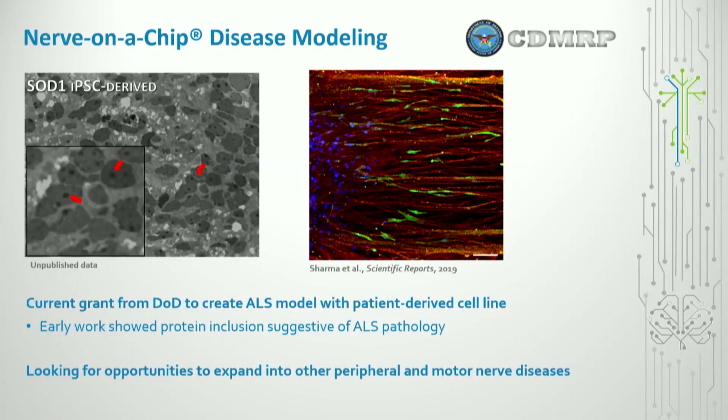In terms of being able to use this in a disease modeling setting, we have been working on a grant, and Lisa, who's here, is leading the work with a Congressionally Directed Medical Research Program on using the system for ALS, and specifically the SOD1 variant of ALS. And we saw some really nice early indications that we're seeing some protein inclusions in there, and now we're diving deeper. Are these truly Lewy bodies? Or, it looks like the pathology of ALS. We've also published on what was at the time the first human Schwann cell on human iPS neuron myelination.